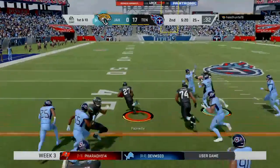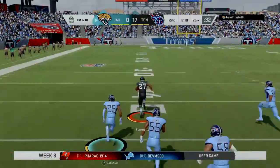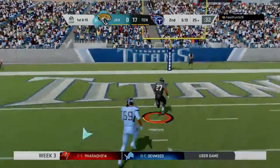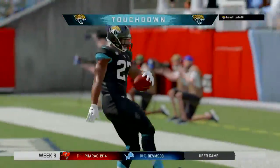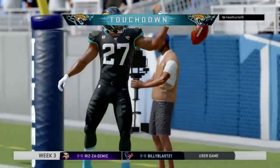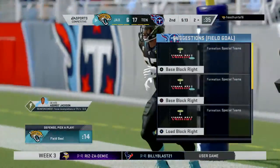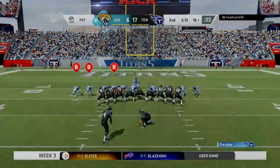No, but let me finish. Okay. And now look at him go. The 30. Past the 20. Touchdown, Jaguars. Leonard Fournette, his 6th touchdown of the season, as they are now on the board here in the first half.